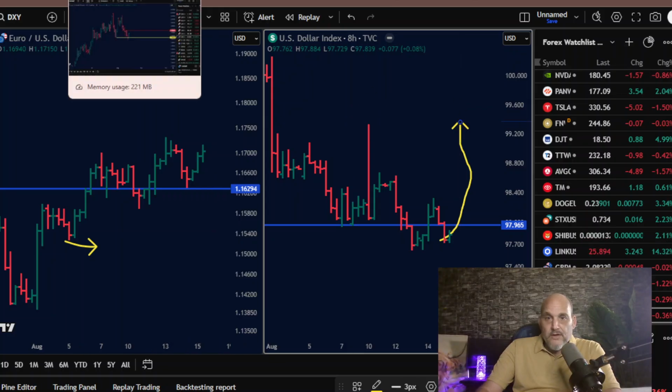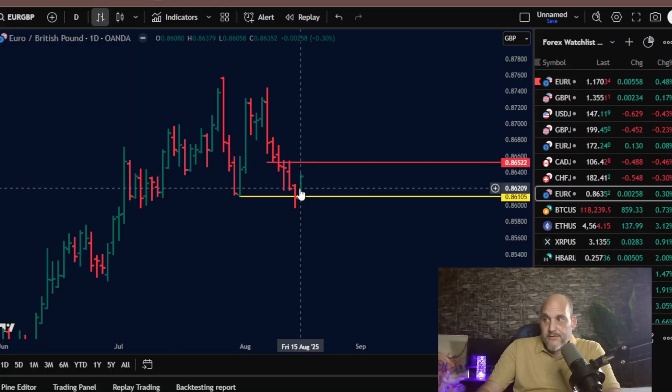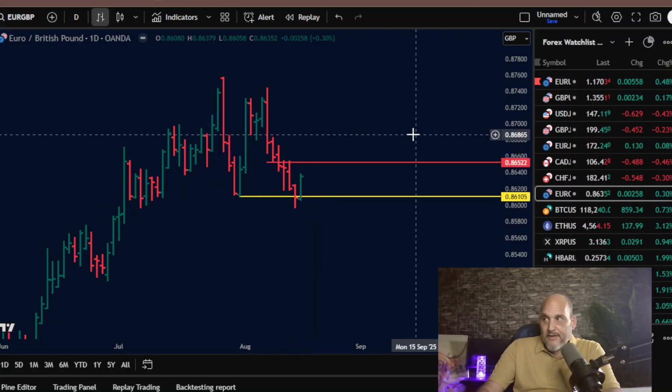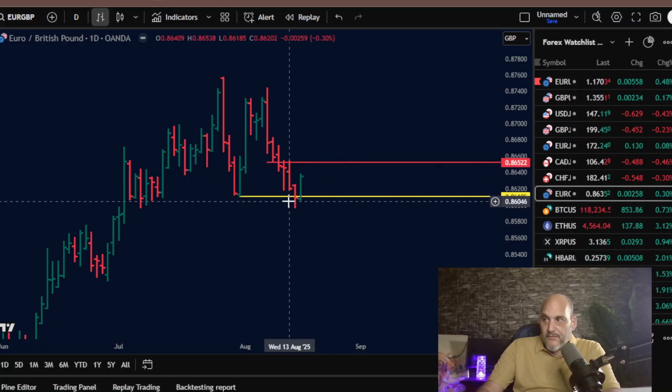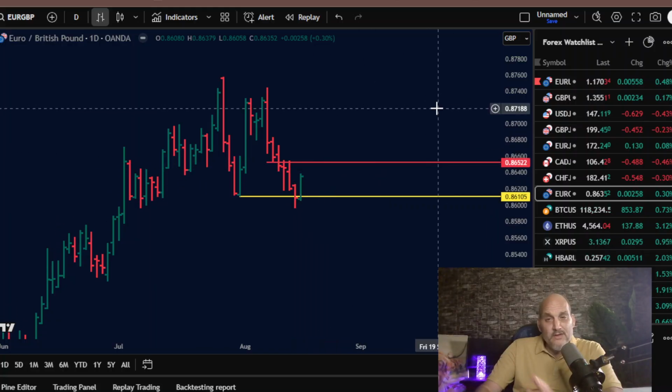So I want you guys to focus this week on the euro pound. This cross is going to offer some good insight into what's happening in the euro dollar itself. If the euro dollar can actually start gaining ground against the sterling and the sterling dollar stays stable, then you've got a good euro dollar rally in the works.